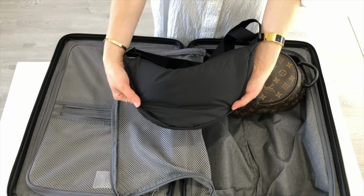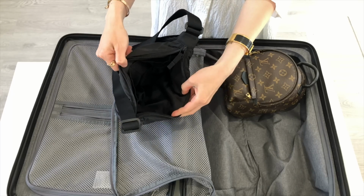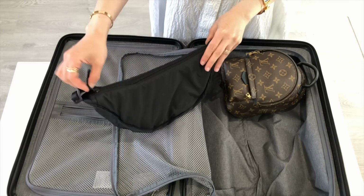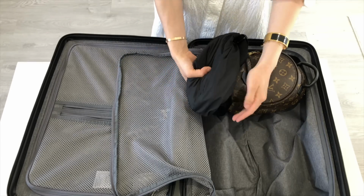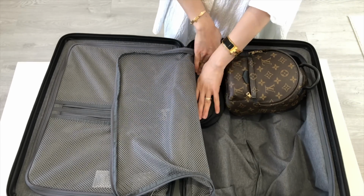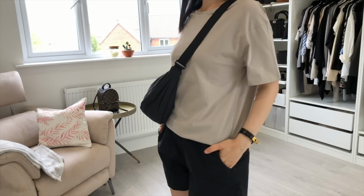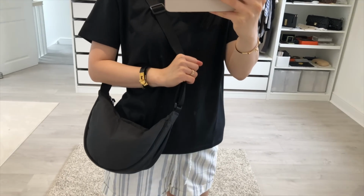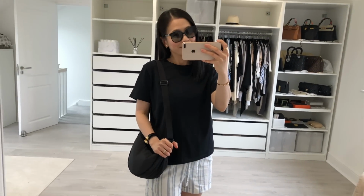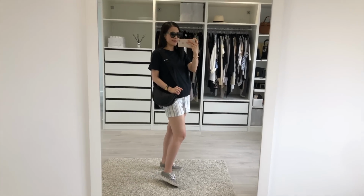Another bag I'm bringing with me is this Uniqlo crossbody bag. This is very travel friendly because it can fit a lot and it's really easy to put away in the suitcase. As you can see, it takes up very little space. I like that this bag is water resistant and completely worry-free. We are doing a lot of casual activities on this trip, so I think it's nice to have something that I'm not too precious about. I've been really enjoying this bag and I totally get why this is their bestseller.